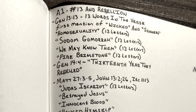What did he do when he figured out he was condemned? He went and hanged himself. That's 13 letters. Commit suicide, that's 13 letters. They have a show that was very controversial called 13 Reasons Why. It's about suicide. And it's got the number 13 in the title.